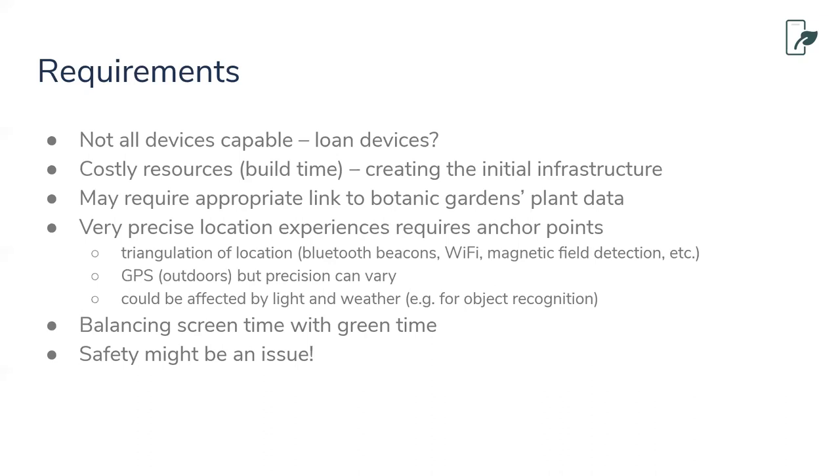The resources are often costly. So in terms of build time, creating that initial infrastructure is a costly process. It involves a lot of expertise, as we talked about earlier. And it may require an appropriate link to the plant data of a botanic garden or a particular collection. So though it can be customized, if it's going to be very specific to a botanic garden, it might require an appropriate link to be able to project that information accurately onto that.